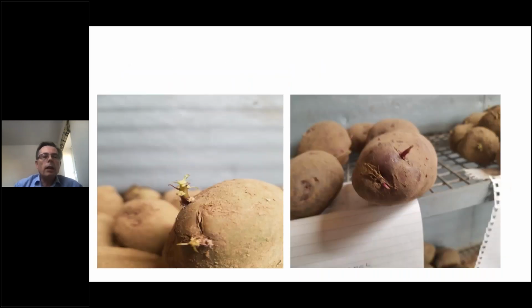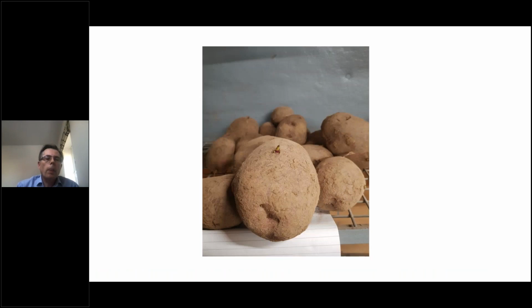But in many of the samples, next slide, please, where the apical chitting had been stopped, other eyes opened up. So here on the left is King Edward at the stone end, showing a very distorted sprout, and the Camel on the right. Next picture, please. And this is another variety, Desiree, showing apical control. But again, once the tuber can't sprout from that apical point, it seems to start going away from other eyes. Next slide, please.